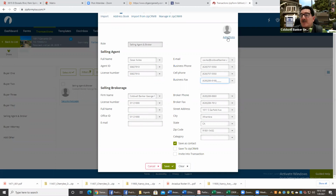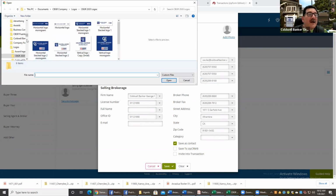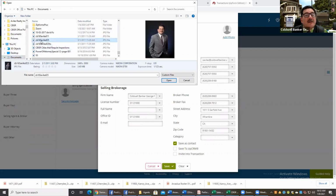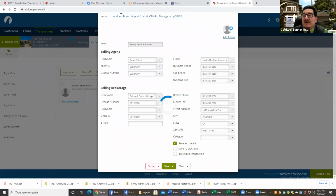If I wanted to add a photo, I can go and add a photo here, and then your file will have your photo, or maybe when you send your offer, you will have a photo of you. So what you do is you go add a photo, open up your documents, wherever you are on the documents. I think somewhere here, I can add that one. Whoa, no, maybe I add this one when I was young, right? I add this one, I put open, and my photo will show up over here. Maybe too big for the file, so it takes a little longer to add the photo.